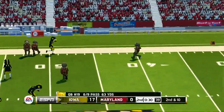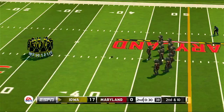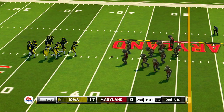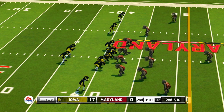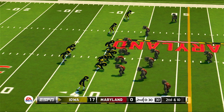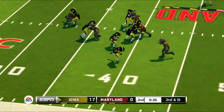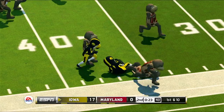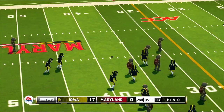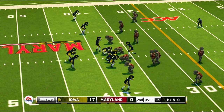Just throws this one away. He's going to try and scramble. Runs with it, and he's got room. Decides to slide. That makes it first and 10.